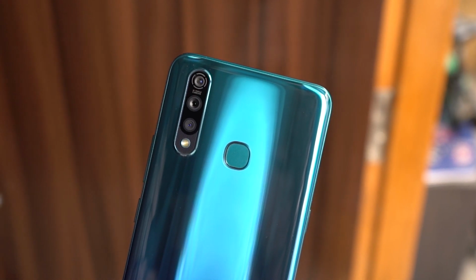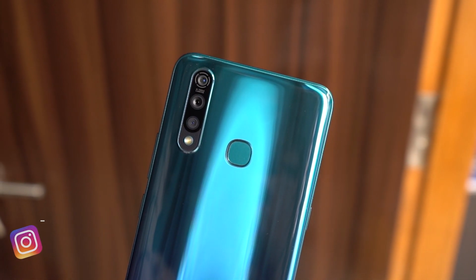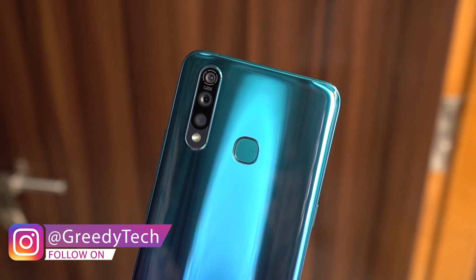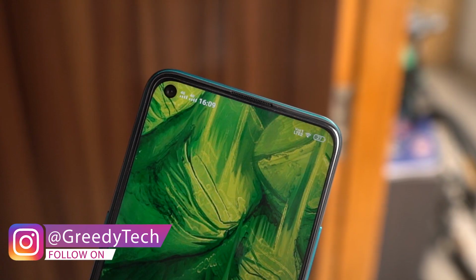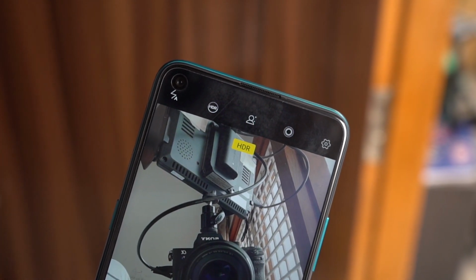Now the next best thing about this phone are definitely its cameras. This phone sports a triple camera setup on the rear with a 16 megapixel primary camera, 8 megapixel ultra wide angle camera, and finally a 2 megapixel camera for depth sensing or to take portrait shots. On the front, inside that punch hole design, you get a 32 megapixel front facing camera.